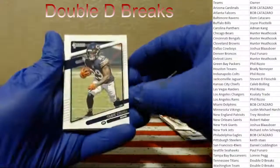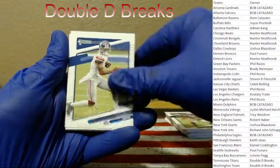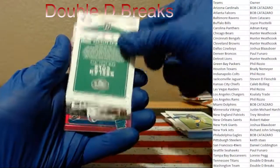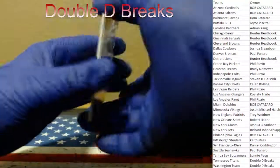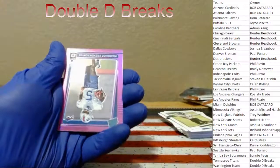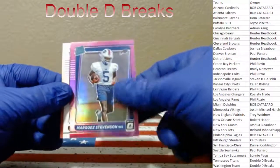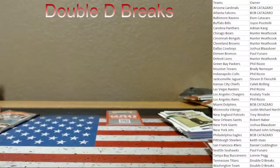All right. Tariq Cohen. Kenny Golladay. Robbie Anderson. Leonard Floyd. Keelan Cole. Uh-oh. We got a Gridiron All-Time Ray Lewis. Followed by, I believe it looked like our rated rookie was, oh, never mind, he was upside down too. Marquez Stevenson for those Bills. And behind that, an Eric Stokes.